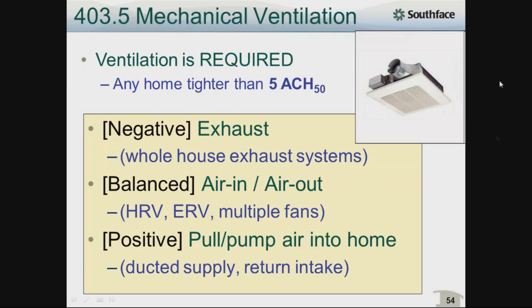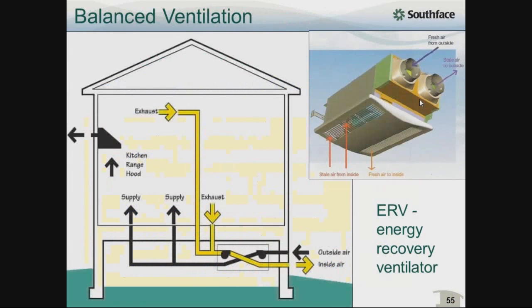And so in many cold climates, the chief ventilation strategy is just a good quality exhaust fan that runs all the time. May not be appropriate for all climates like the humid south. There's energy recovery ventilators and also HRVs, heat recovery ventilators.